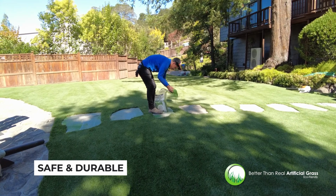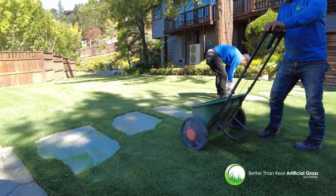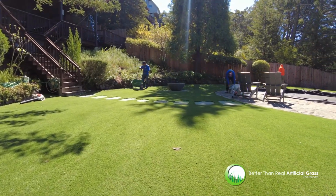Safe and durable. Our artificial turf is made from high-quality material. It can withstand heavy foot traffic without tearing or fading over time, making it perfect for commercial applications.